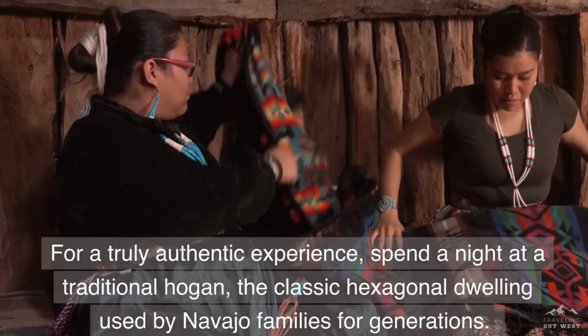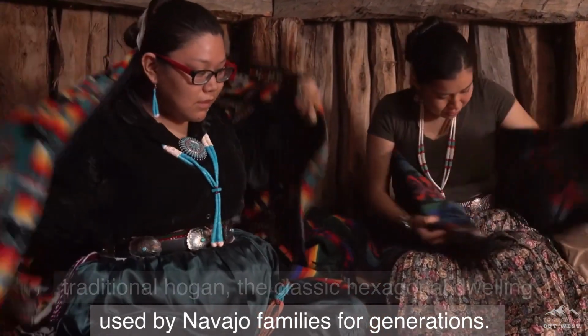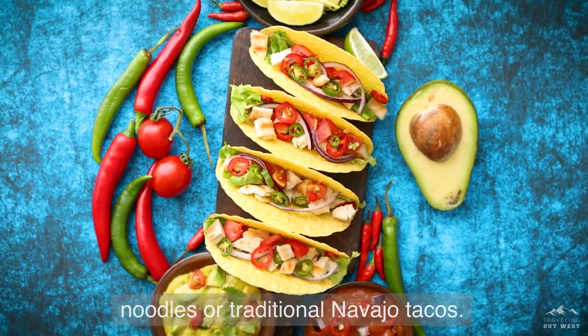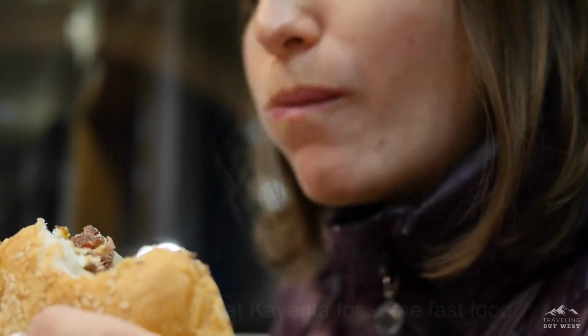For a truly authentic experience, spend a night at a traditional hogan, the classic hexagonal dwelling used by Navajo families for generations. Grab a table on their terrace for delicious stew and noodles or traditional Navajo tacos. Still have some appetite left? Make the quick drive to the Burger King at Kayenta for some fast food.